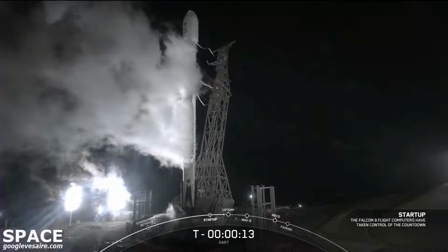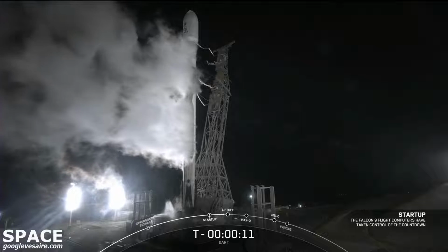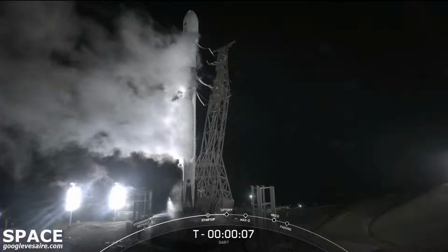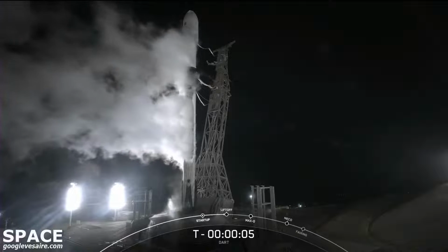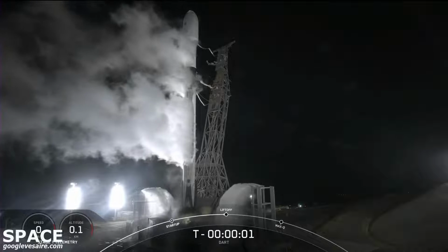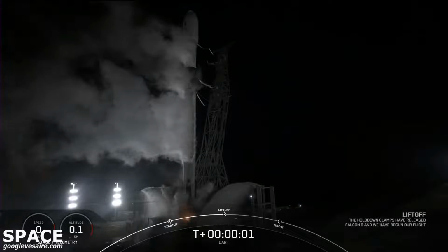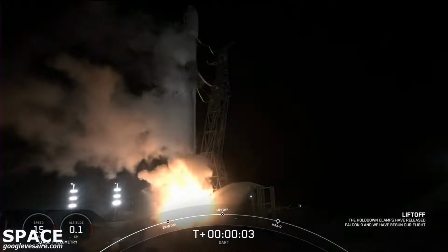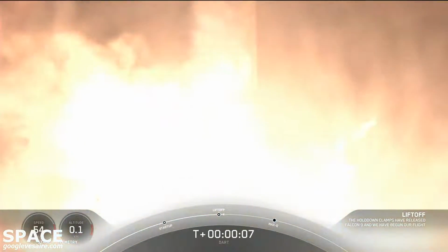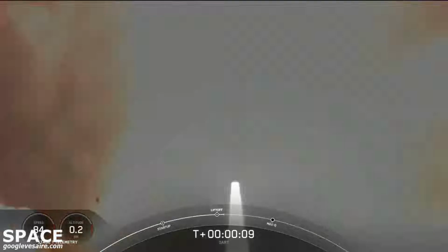T-minus 15. 10, 9, 8, 7, 6, 5, 4, 3, 2, 1, 0. Ignition. Falcon 9 with the DART mission on the way for humanity's first ever planetary defense test mission.